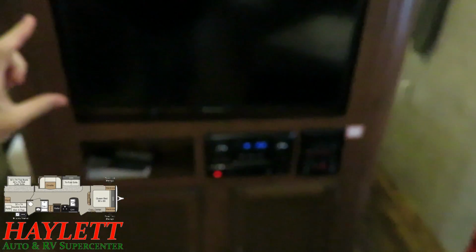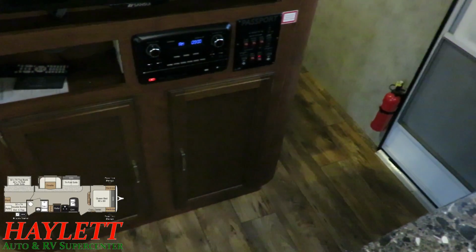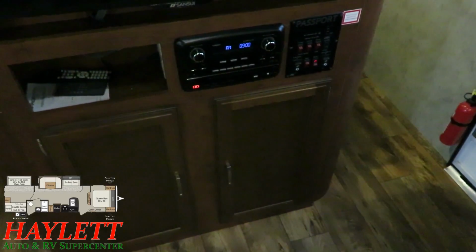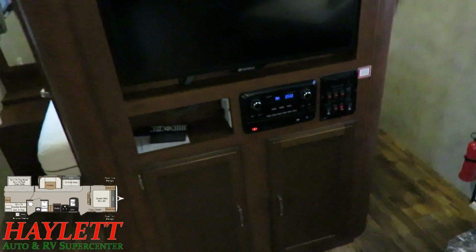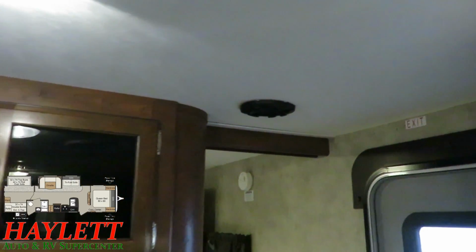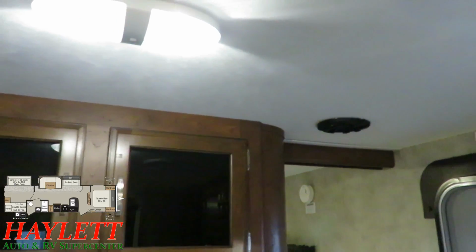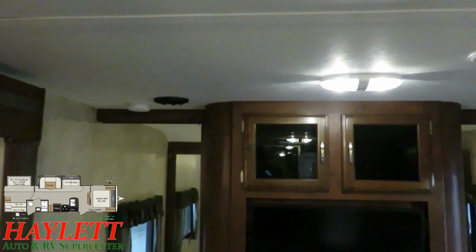Now, speaking of entertainment, that was all Keystone's work. But this is an aftermarket upgraded stereo, because this is not the original stereo that's in it. It's actually a higher grade one. Furrion Bluetooth DVD CD stereo has inside and outside speakers. And speaking of that, previous owners went through and actually upgraded the speakers by the main entertainment area. I don't know if they just simply didn't like the sound of the original ones or what, because they didn't indicate there were problems with them. They just indicated that they upgraded them.